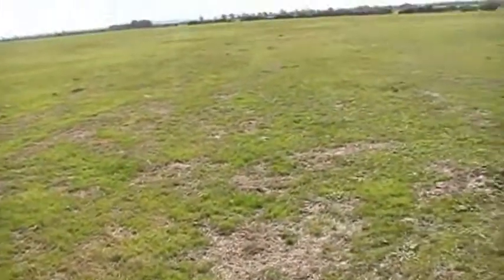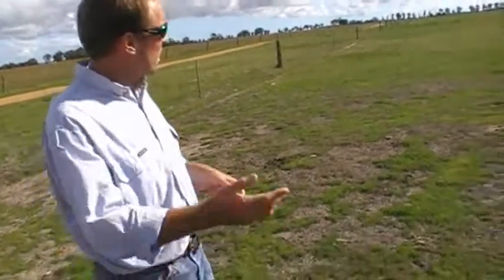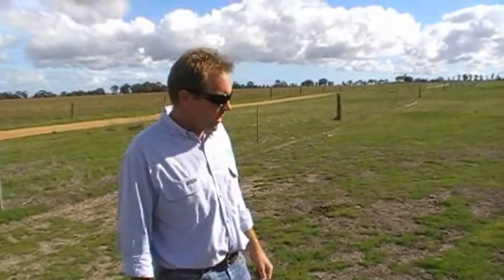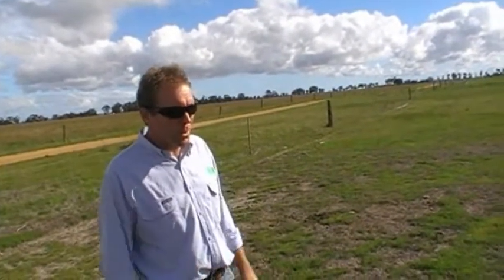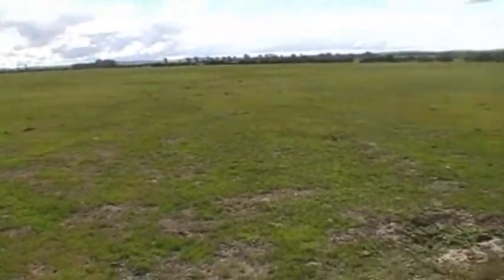So this is what we've traditionally been presented with on a lot of the pastures in this area. Yes, you can manipulate them and regenerate the annual pasture production system on these areas, but they always relapse back into the same old pasture phase.